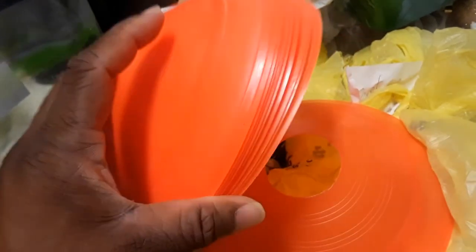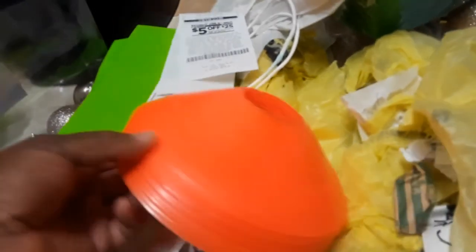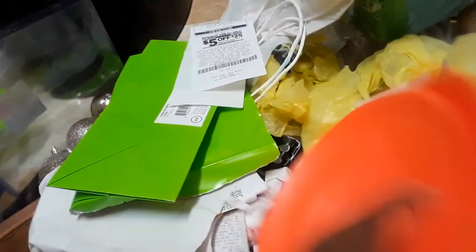Okay. Here's these things. I don't know what other purpose they have, but I know for basketball that you put these out and they go around the cones and everything. But I'm not sure what other sports they can use these for also. But these are cute. I think I'm going to donate those.